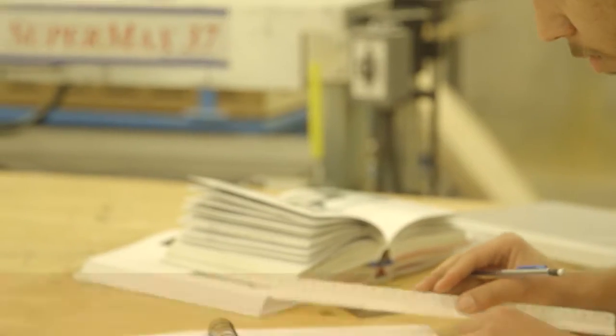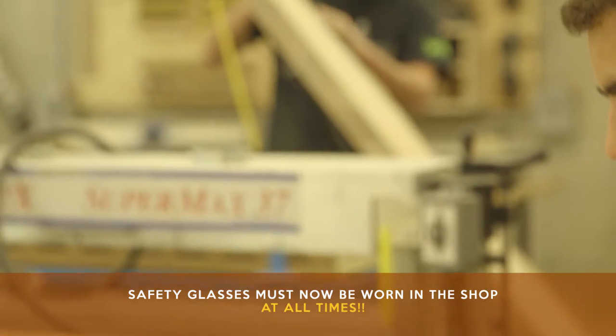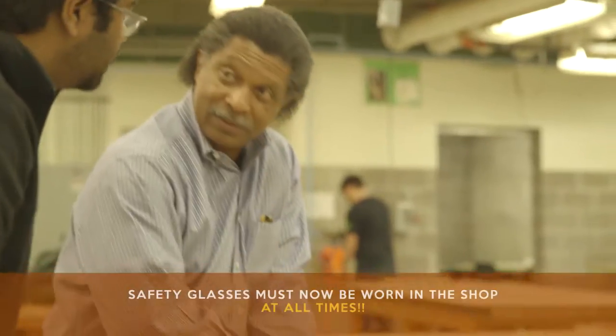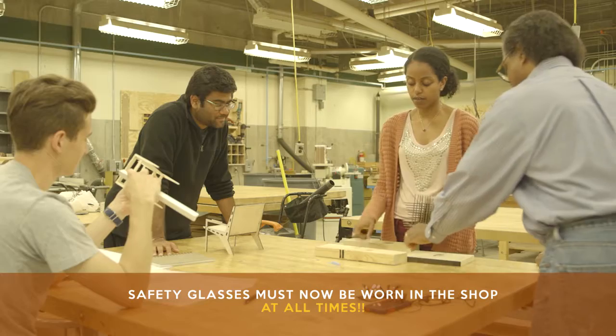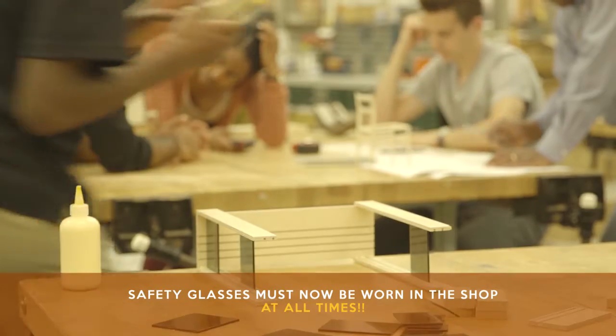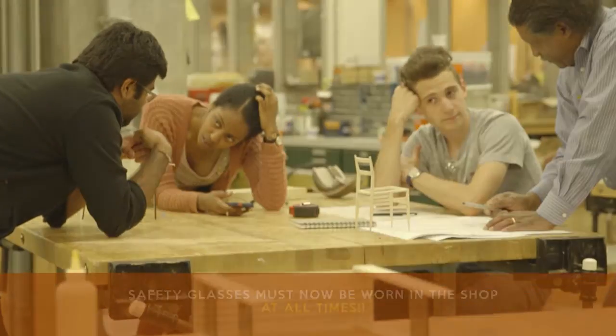Keep in mind that the project you are working on will determine which equipment you would use and the sequence of its use. Don't forget that the shop staff is here to help you with equipment and tool recommendations that will see you through to the successful and safe completion of your project. If you're using a piece of equipment for the first time and have questions, please ask.